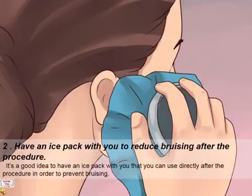2. Have an ice pack with you to reduce bruising after the procedure. It's a good idea to have an ice pack with you that you can use directly after the procedure in order to prevent bruising.